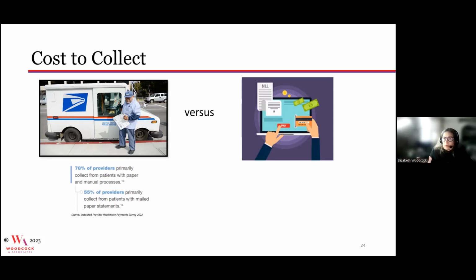And I love to think about this image, right? We have two people's hands. We have the United States Postal Service, which we're paying for in essence by the stamp that we put onto the envelope when we send out statements, for example, to our patients. But we look at the other picture and we look at the hands and we realize those are our patients' hands. And I would argue they're a free employee and we need to use them.